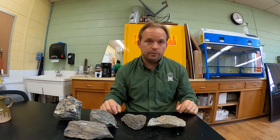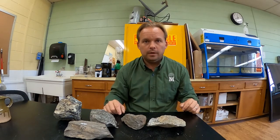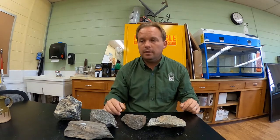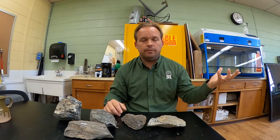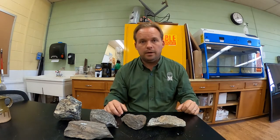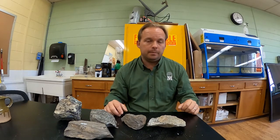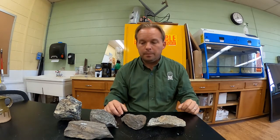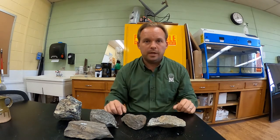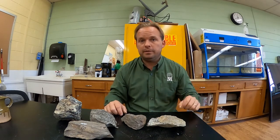Also it can be very hard, like quartzite, which is a non-foliated metamorphic rock, or marble. Marble tends to be very soft, and the environment can actually alter it. We'll look at that more in a few weeks with the juniors as we think about weathering in cemeteries. But the bottom line is metamorphic rocks are formed through heat, pressure, or hydrothermal fluids without melting the rock. Because once you melt it, you become igneous.